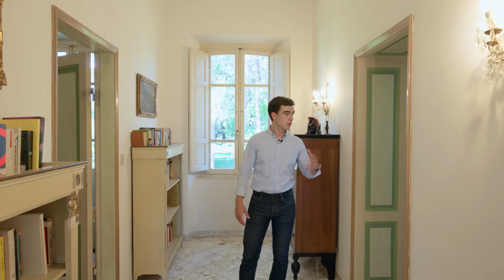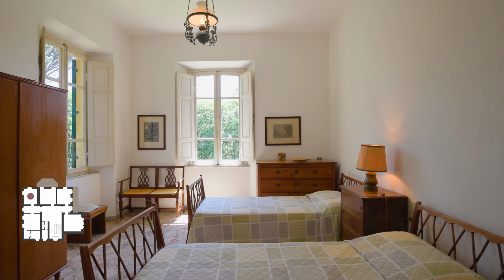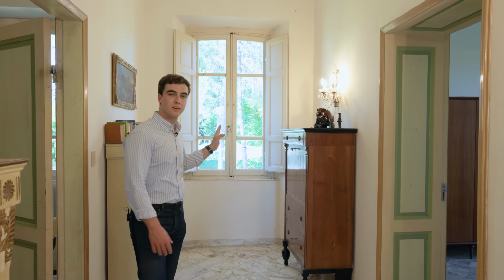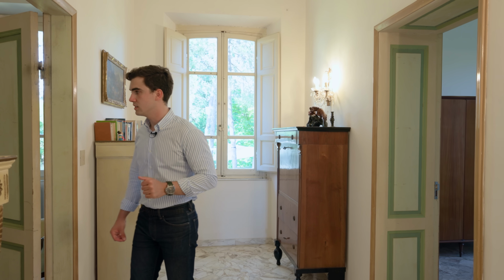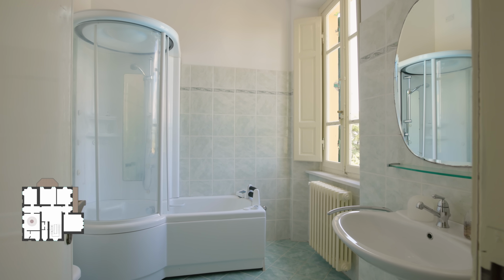Through this arch we pass on to the other side with the primary bedroom. In fact, on this side we have a double bedroom over here with lots of light because of the corner windows. Another view onto the park through this window, and then we get to the primary bedroom with its own spacious ensuite bathroom. And this area could also be restructured into a primary bedroom, and on this other side a walk-in closet to make a whole primary section.